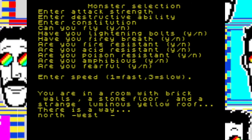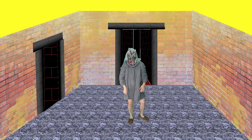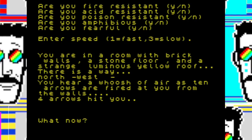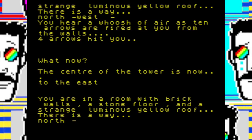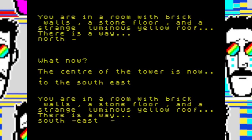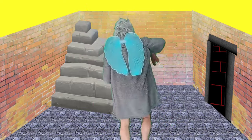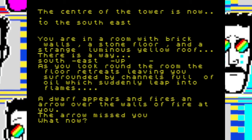We're in a room with brick walls, a stone floor, and a strange luminous yellow roof. There is a way north and west. A whoosh of air as 10 arrows are fired at you from the walls and 4 arrows hit you. So now move. The centre of the tower is now to the east. I'm in a room with brick walls, a stone floor and a strange luminous yellow roof. There's a way north. Move again. The centre of the tower is now to the southeast. Which is interesting. I went north and now it's, yeah, that might work.